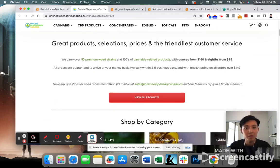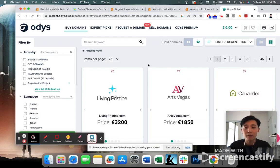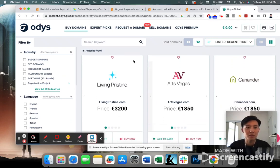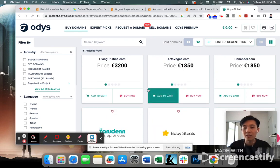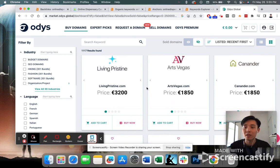But essentially, what you want to do, again, is to find niche relevant backlinks. So if you're in cannabis, get cannabis backlinks. If you're in a tennis website, get tennis related backlinks. If you're in the cooking space, get cooking or food related backlinks. And the way you can find expired domains, you could go to a website like this called Otis. And essentially, this is where you can find a ton of expired domains for sale. And they do auto vetting for you to make sure that it's not a spammy website.